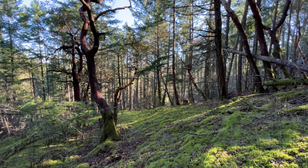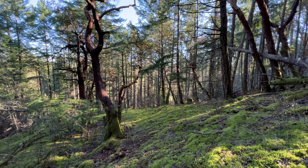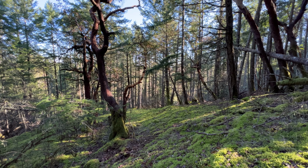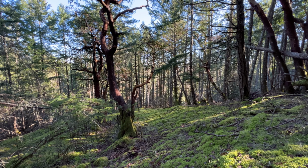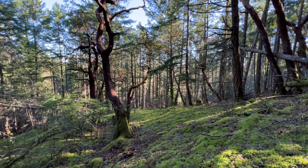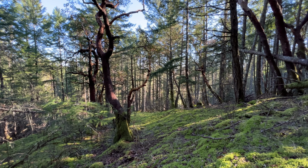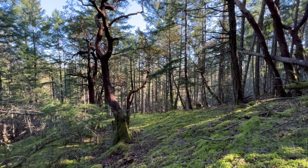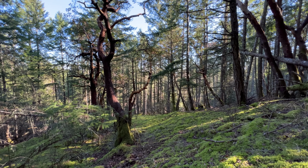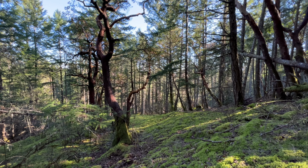I'll stop in this partially sunny glade for some lunch. It's off the main track, which is up behind me. So, apart from the dog barking and the cars going around the racetrack over at Langford, it's pretty quiet and peaceful.